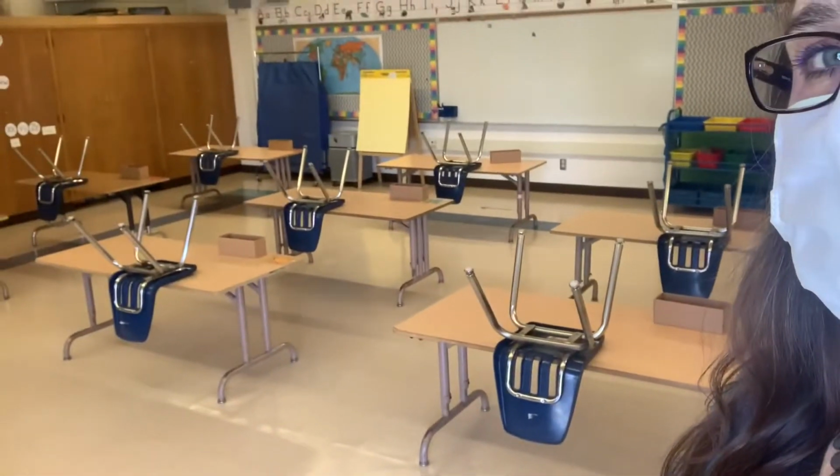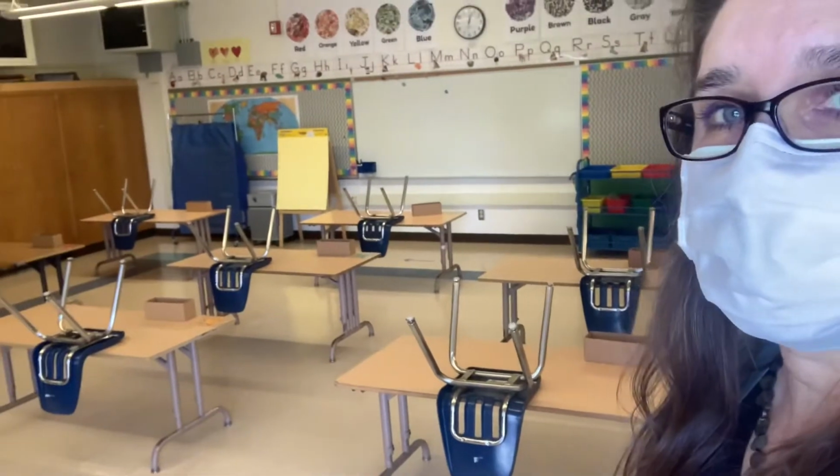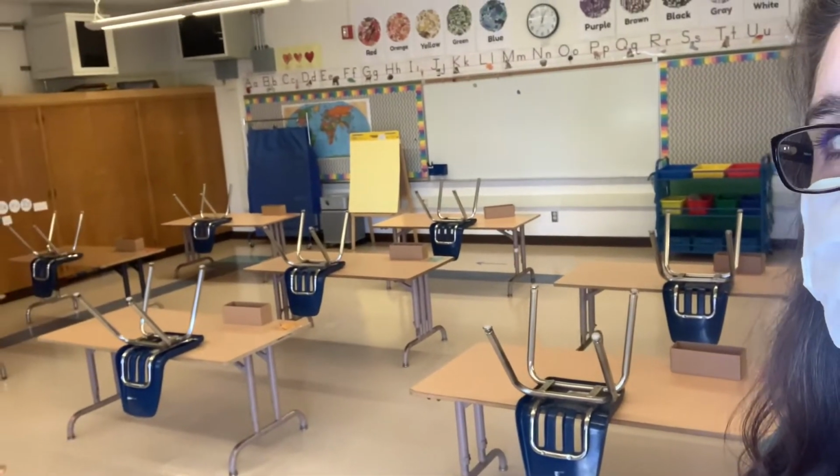I'm going to show you what it looks like inside one of the classrooms. Our teachers are doing a lot right now, still getting ready. It's not fully set up. But what you can see is that we have the tables and chairs spaced out 6 feet apart. You will notice this is a 1st grade classroom. We don't see the rug on the front of the room anymore. The kids will pretty much be coming in and will be sitting at their table, and they will have space for their stuff next to them at their table.